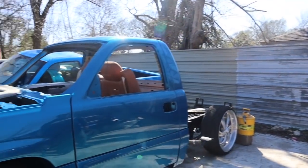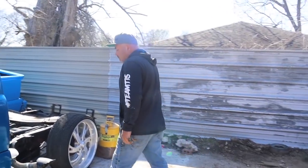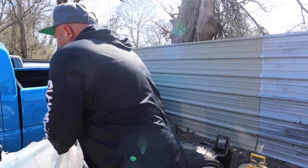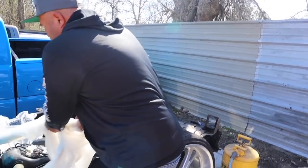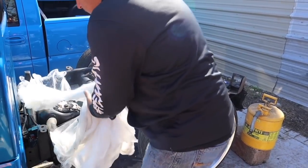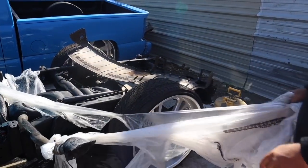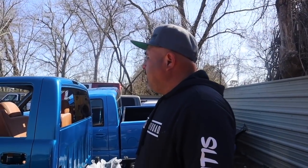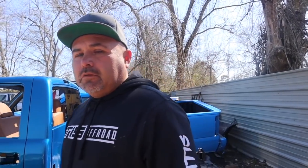So we're about to pull it back in, pull it back in to finish this bad boy. It really hasn't had that much to go. I got to paint that little piece that goes on the bottom. Working on the doors, hood, bumper. Hopefully by tomorrow night, we could start the thing up. Today's Tuesday.